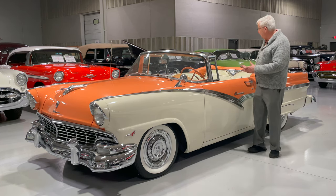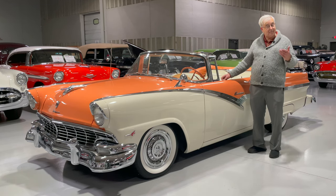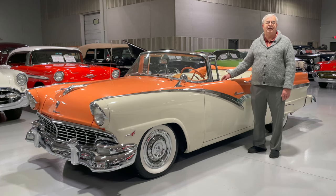But yeah, it's just one of those cars that really sets itself out to be a really, really beautiful color combination for the mid-1950s. But if you're like me, you're gonna say, you know, I really like your video, I really like your pictures, but I gotta come down and take a look at it in person.